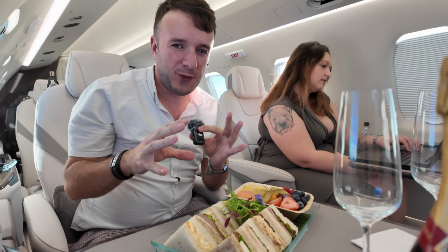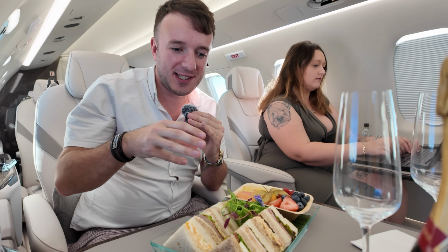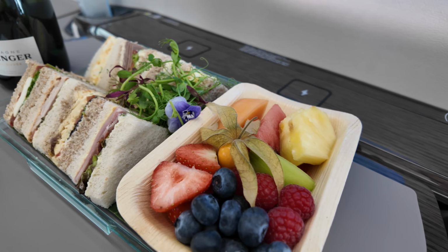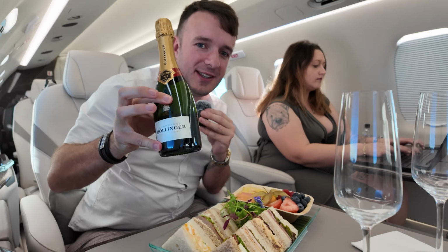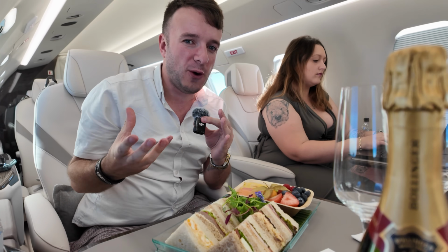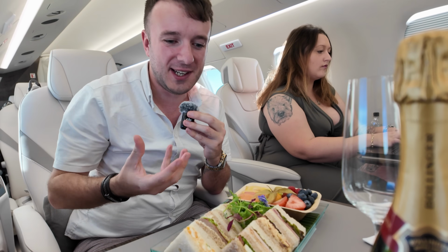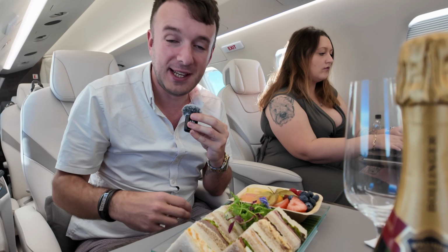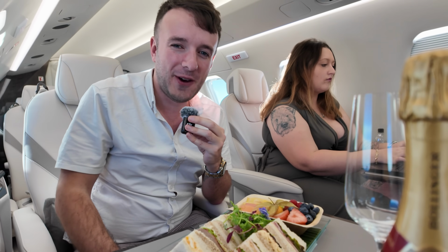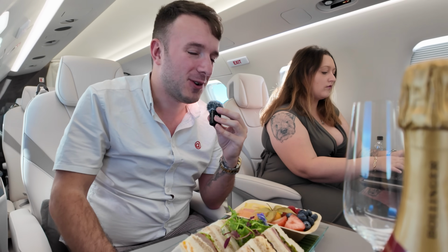So they've just brought out the food for today's flight, and as you can see, there's a couple of sandwiches here, a bit of fruit, and also a bottle of champagne as well. Awesome. I believe there are different catering options that they offer on these flights as well. Folks over at Silver Aviation are just throwing in these, which look great, and also, of course, the bottle of champagne, which I'm very excited to open. How classy.